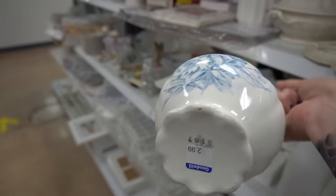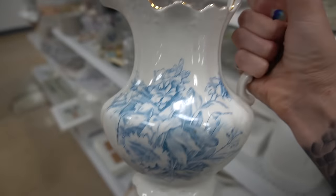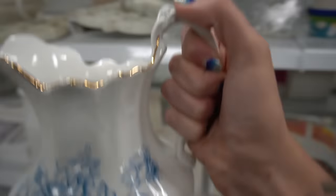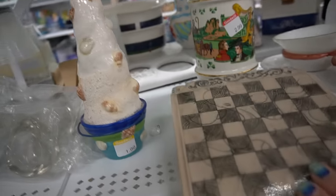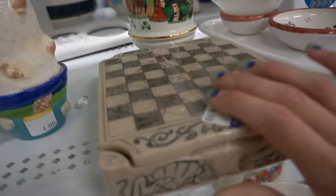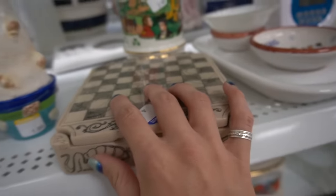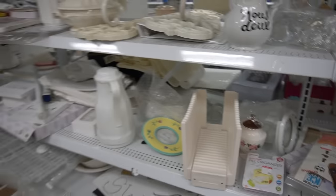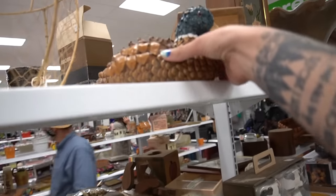This is kind of a nice piece. It is marked Homer Laughlin on the bottom. It would have likely come with a bowl. I believe it was a wash pitcher, but unfortunately it is missing the bowl. I liked this. It was carved stone, but it was made in the Philippines or made in Indonesia, I believe. And so I decided to pass on that just because it had a more modern sticker. You guys know me, I'm not a fan of modern stickers.